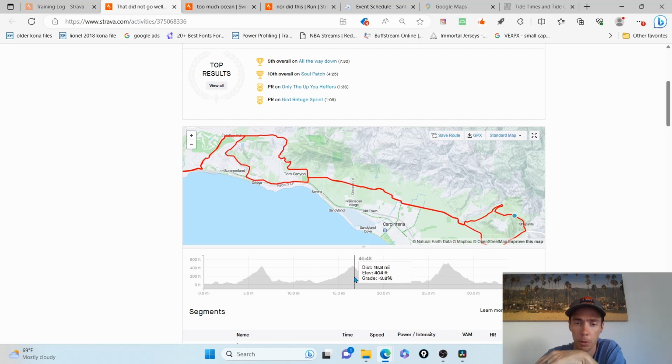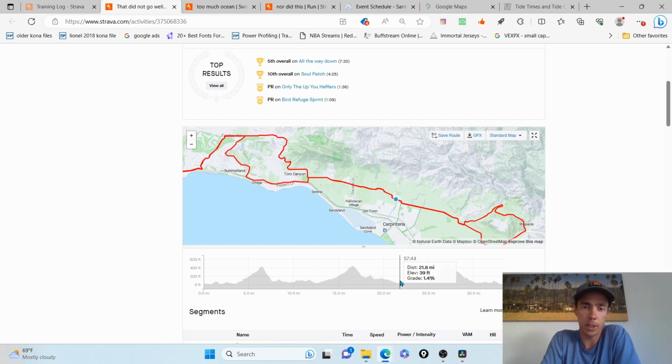Historically, there's been a water bottle hand up just over the top of Goob, but the water bottle hand up hasn't been very big. It's been nothing like a 70.3. So my suggestion is be self-sufficient on this bike ride. Take all your calories, take all your water. Don't worry about dealing with that water bottle hand up.